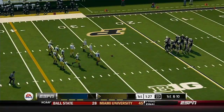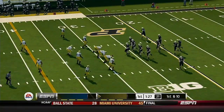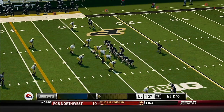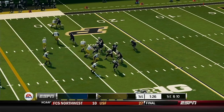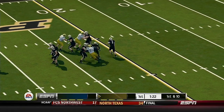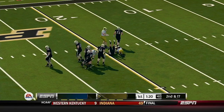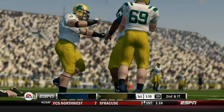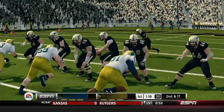You never like to have to play from behind, but a deficit this manageable shouldn't be in the front of their minds. They just need to go out there and play. Bring him down for a sack on the play. Loss of 7 yards on the play. That'll make it second and long.